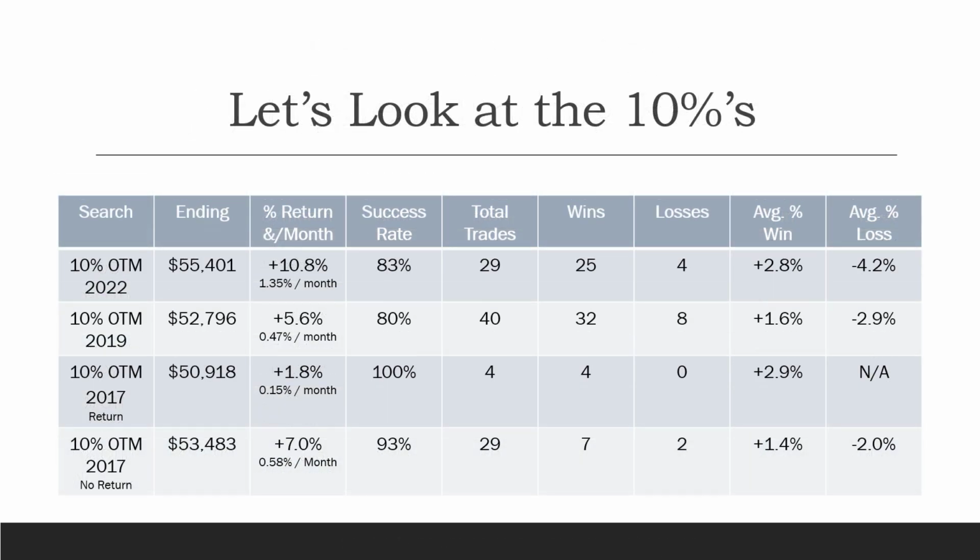Now let's break down each one by percentages, the 10% over the years. In 2022, we would have seen a 10.8% return with an 83% success rate, even with all the different volatile moves and swings that we've seen. This came out to 1.35% per month for the 9-month period, remember. We just did it from the beginning of January to September 1st. 29 total trades, average return on the winners close to the expected 2.8%, but the losses of 4.2%, those 4 times out of 29, brought down the expectations.